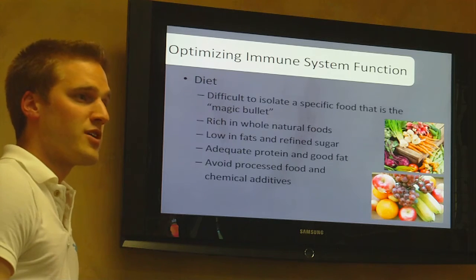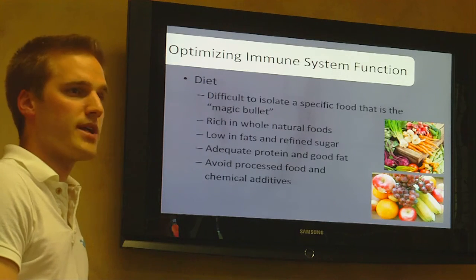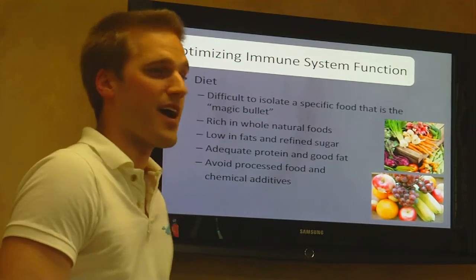Part of optimizing immune function also has to do with diet. So, part of the 4R program is you change your diet pretty intensely. So, it's not for everybody. It's for those people who want to live good, long, full, healthy lives.